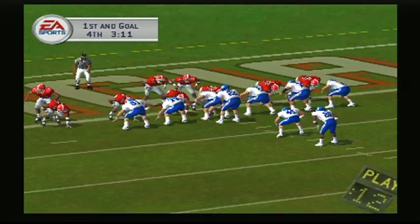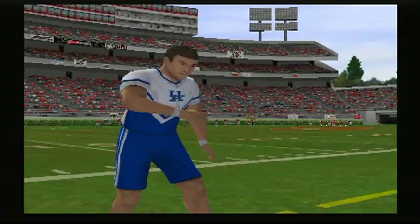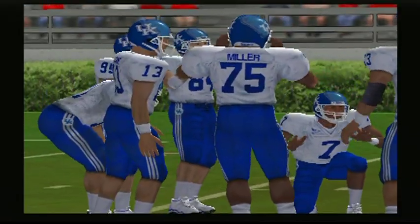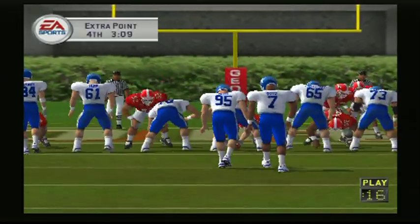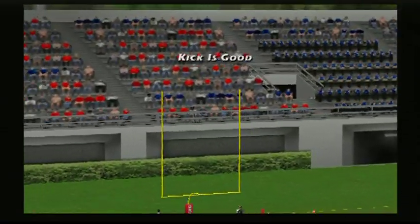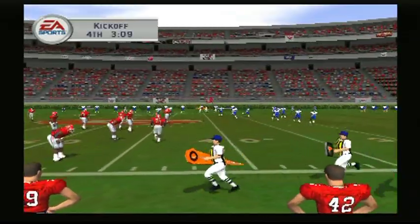Formation looking to punch it in here, and plenty of options on this play, you guys. Touchdown Wildcats. And so they punch it in on the ground. Kirk Herbstreit, great job up front by the offensive line. They get a good strong push that allowed the runner to get it in there for the touchdown. And he tacks on the extra point. So with just over 3 minutes remaining in the fourth quarter, the score is Kentucky 7, Georgia 31.